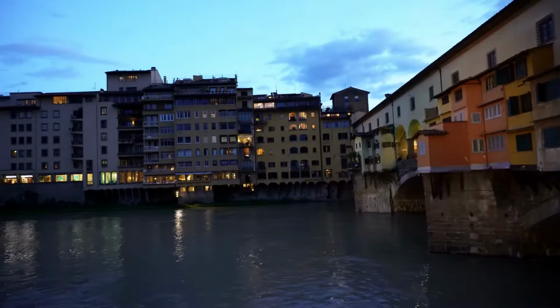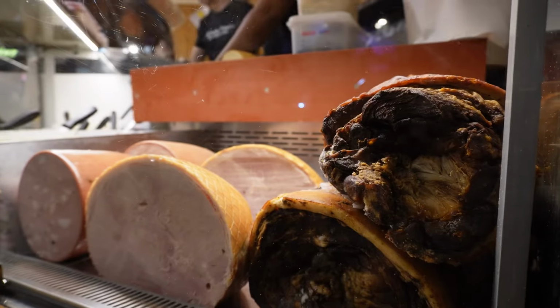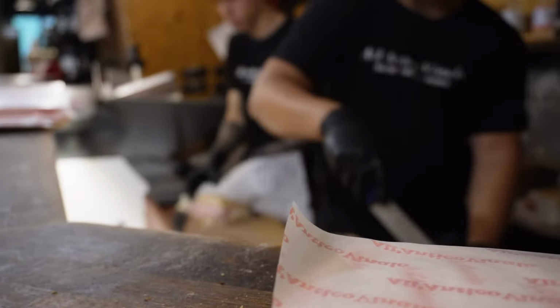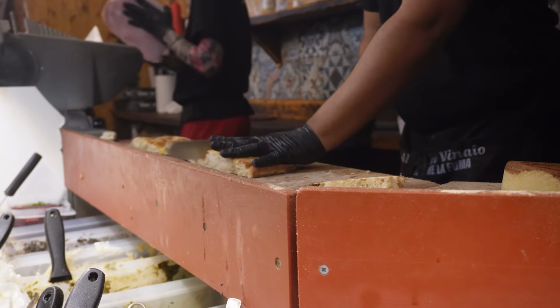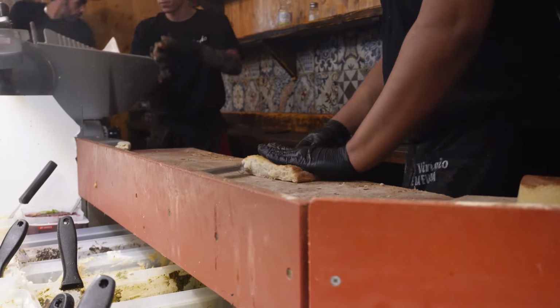As a nightcap, we decided to go to Florence's most famous sandwich spot. Now, the lines here are insane, but they do move pretty fast. I wanted to see if the hype was real. Is this sandwich really that good? Let's start with the smell of freshly baked bread. Oh my god, nothing beats that. Okay, maybe the smell of cookies, I don't know.